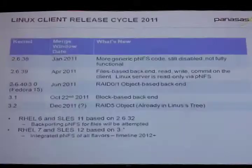Let me show you the roadmap of Linux. If we run a Linux kernel, say 3, which is going to be in Red Hat 7, all these backends are already built into the Linux kernel. So you actually just have to load the kernel, and the kernel will communicate with the metadata server. It will know that you have object, you have file, you have block, all of them. You can actually work with all of them.